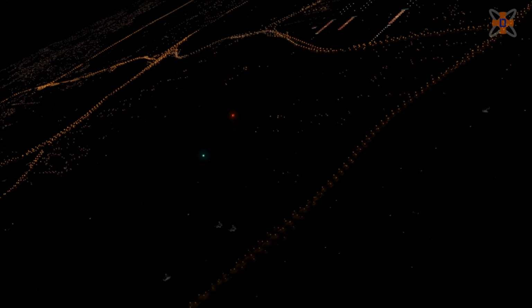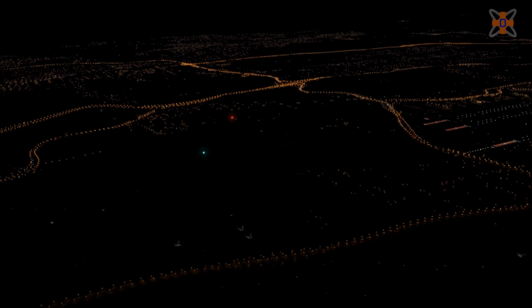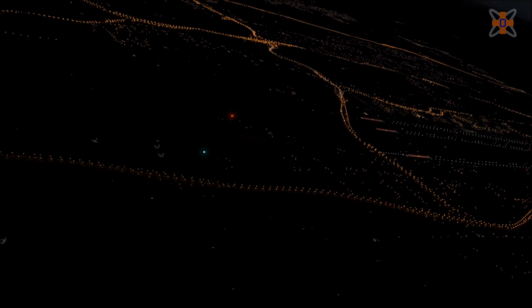X-Plane, however, is absolutely stunning when it comes to night environments. The roads look amazing, cars look amazing, there's really nothing you could fault about this one. It has a great volumetric feel to the lights, great cars, just everything is absolutely amazing at night in this simulator.